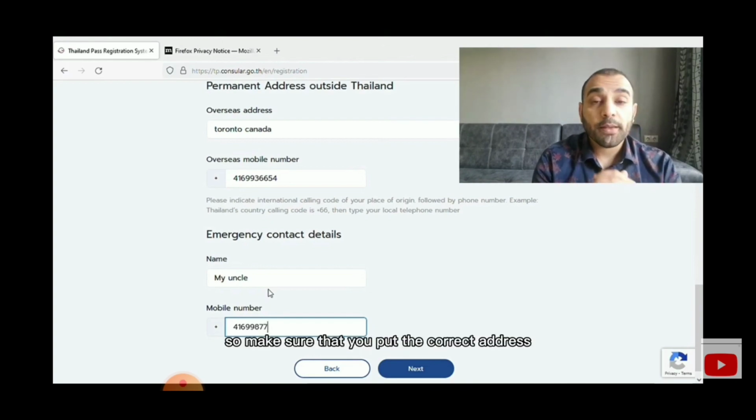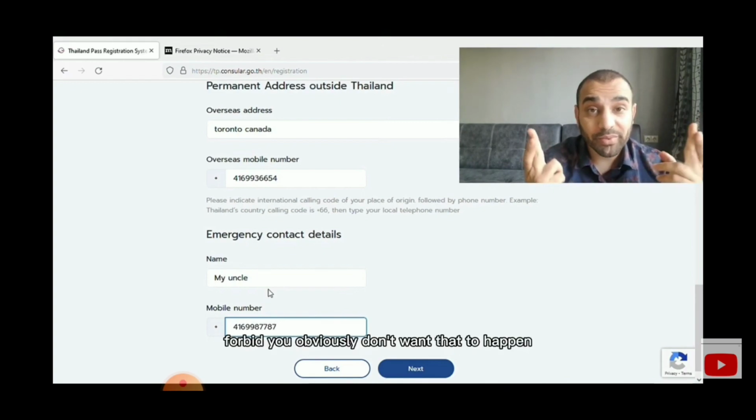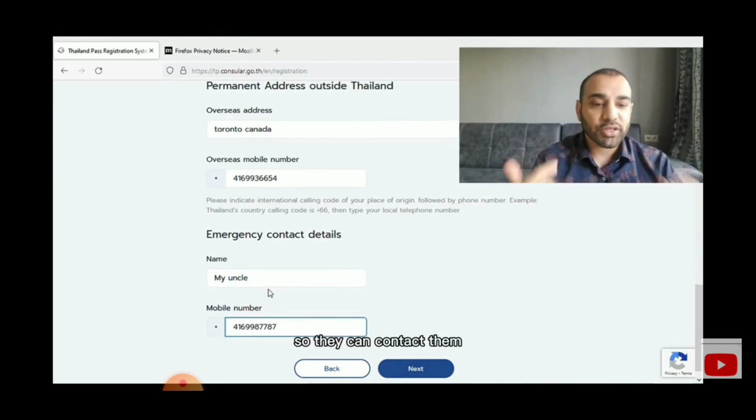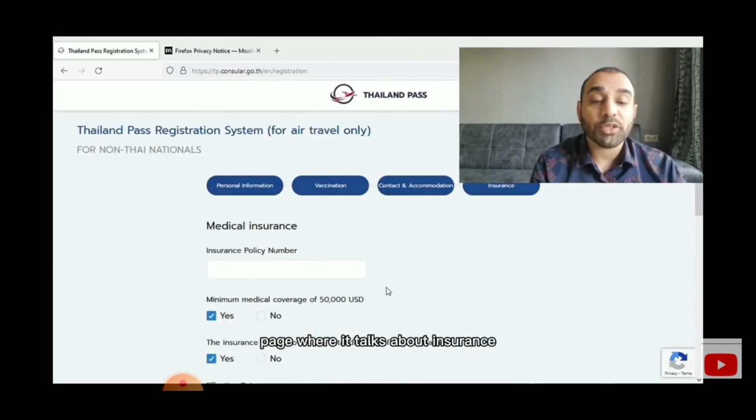Okay, so make sure that you put the correct address, the correct phone number and contact information of the emergency person. In case something happens to you, God forbid, you obviously don't want that to happen, so they can contact them. And then you go on to the next page where it talks about insurance.